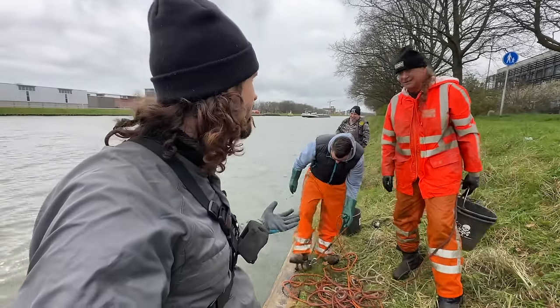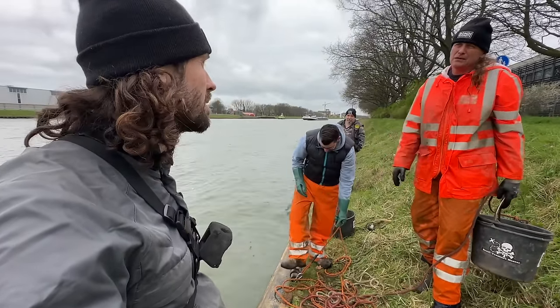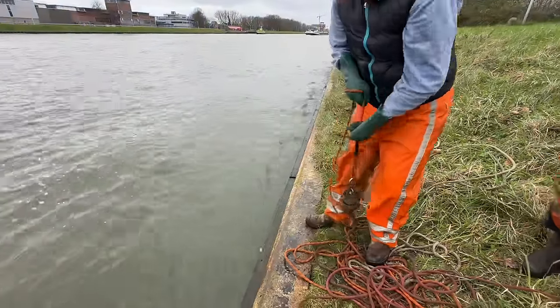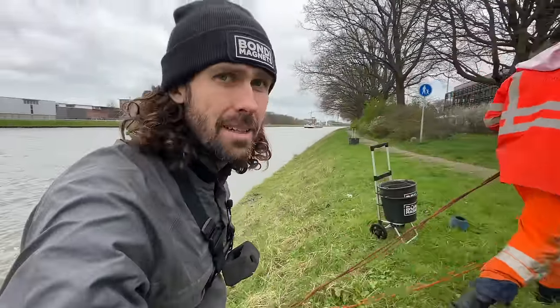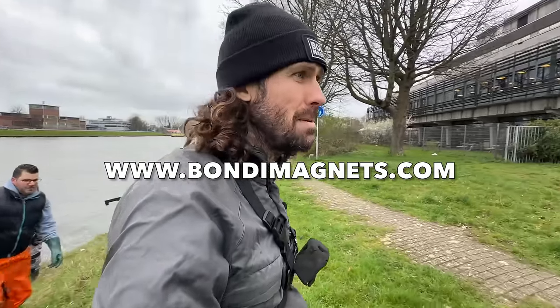But the thing was not that magnetic down there. It's coming. I'm going to get it with the grappling hook. I think two magnets and a grappling hook would be better, because otherwise we'll do this all day. These magnets are pretty strong, but when they have multiple, then maybe they're a bit too strong.